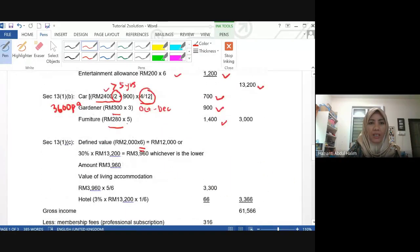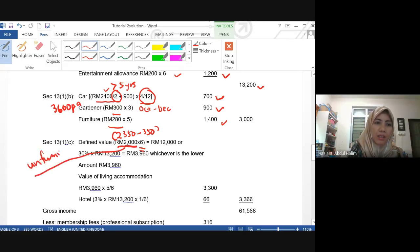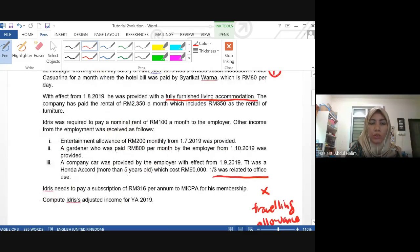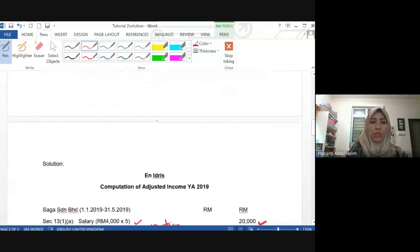Alright, first of all, where do I get this 2000 times 5? Okay, I know why. Where do I get this 2000? Mana kita dapat 2000 ni? Yes, correct. 2350 kena minus 350. So you must not forget that bila kita calculate defined value ni, dia mesti figure unfurnished. So sekarang kita tahu tadi rumah dia furnished dan dia dapat furniture bernilai 350, right? So 2350 minus 350 you will get 2000.